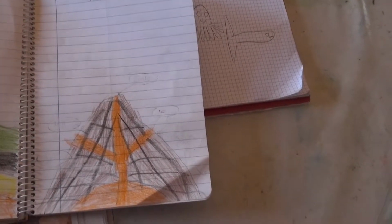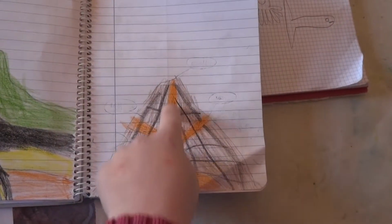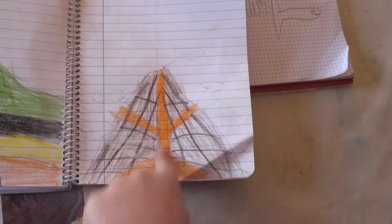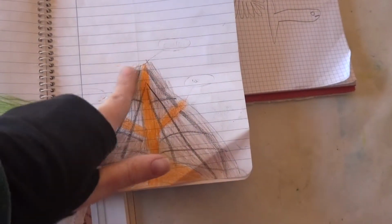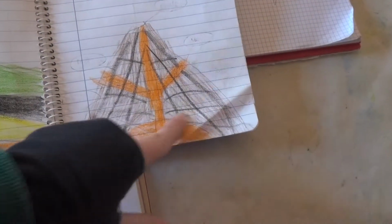Okay, so then this is your diagram of a volcano. What's happening in the volcano diagram? What have you got? Can you point to some of the things that you can see? Yeah, that is the crater. At the top is the crater, yes. And what's this called? Can you remember the name? Magma. This is the magma chamber.